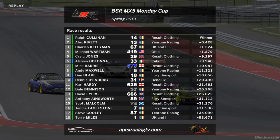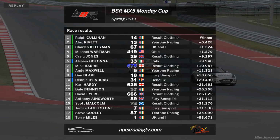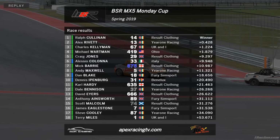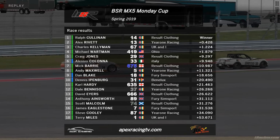Eighth place is Andy Maxwell. Ninth place is Dan Blake. 10th place is Dennis Epenberg. 11th place is Cal Hardy. 12th place is Dale Benison. 13th place is David Ayres. Anthony Ainsworth finishes in 14th. Scott Malcolm finishes in 15th. James Eaglestone finishes in 16th. Steve Cooley finishes in 17th.